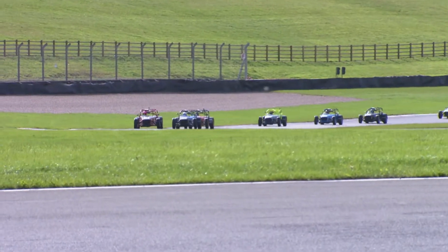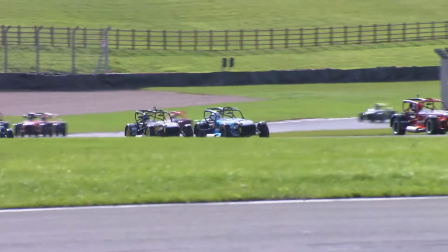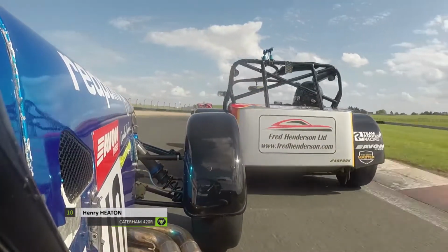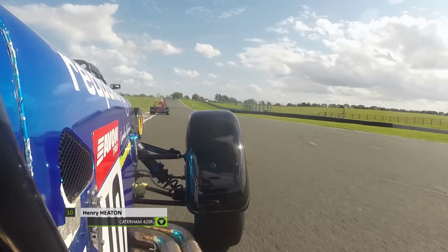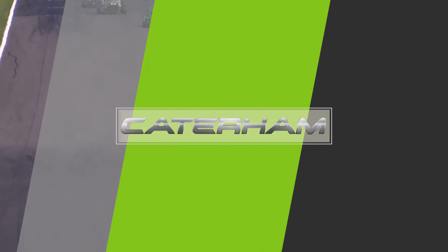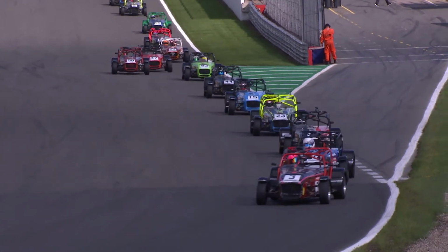Got a glimpse there of the black car of Tim Dickens then, points leader in 6th place at the moment. So as things stand, he would lose the championship lead, but he's going to try and get some places back before the flag, I am sure. Team Parker Racing car of David Henderson goes through into second place then. David started this one from 12th on the grid, would you believe?